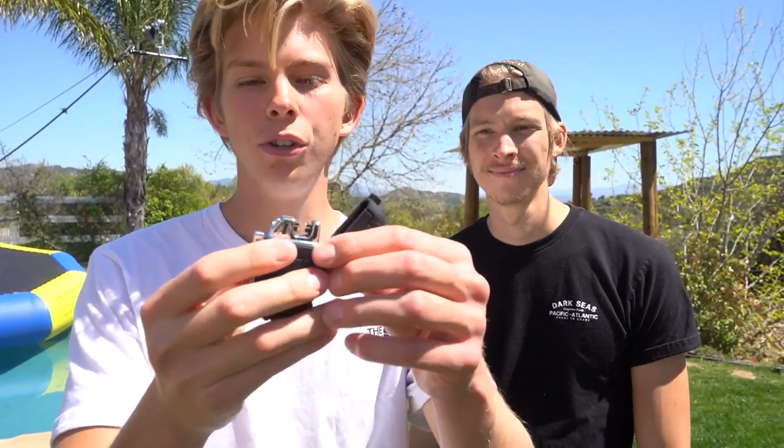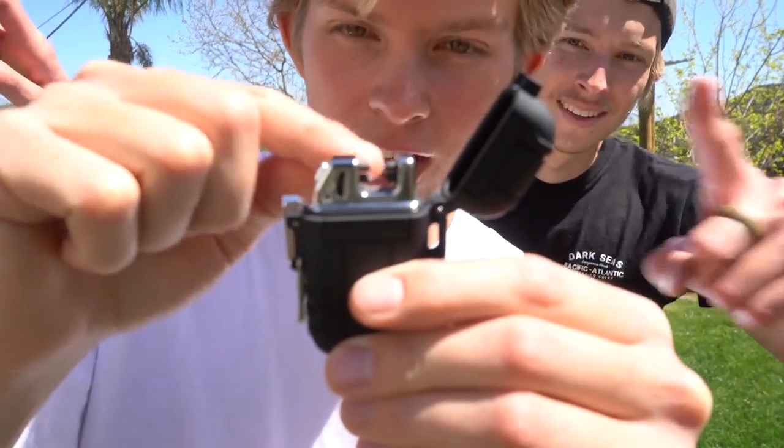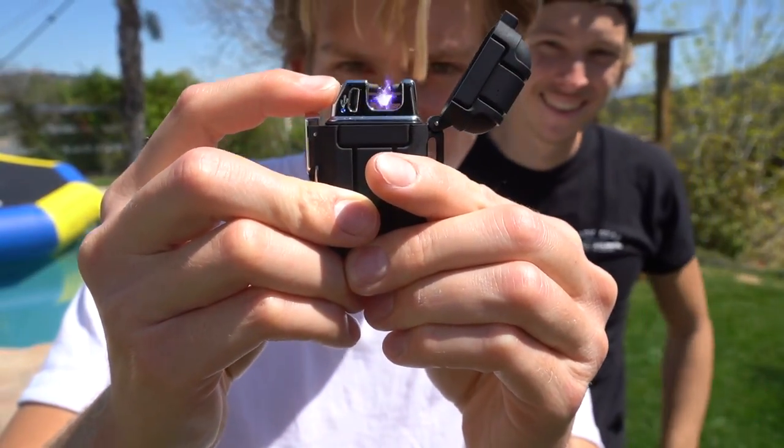Our second item is a windproof lighter. So you guys probably can't see it, but when you press this button, little electric sparks fly through here like crazy. Editor put a little effect when I click the button. But anyways, so Robert's gonna be testing this one. He has to successfully build a fire with a fan blowing on the fire because it's supposed to test if it's windproof or not.